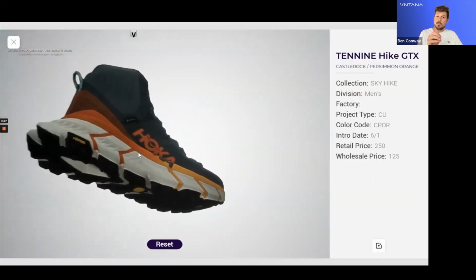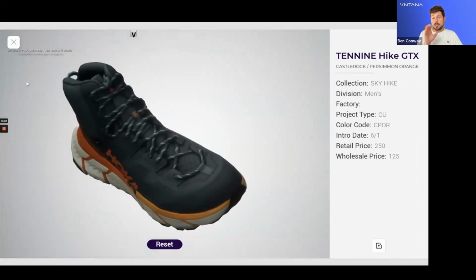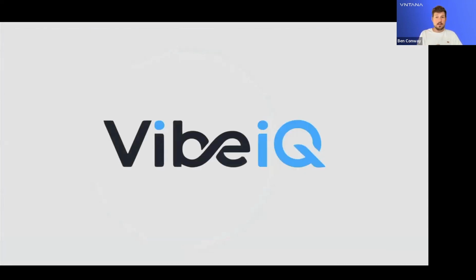So it's got the latest and greatest. And then you can actually view optimized 3D models directly within VibeIQ. Again, they're a partner that's got an integration, so the process can be fully automated. Same thing as Joor. You've got data on Vibe, you've got data on VNTANA. They automatically connect and talk to each other.